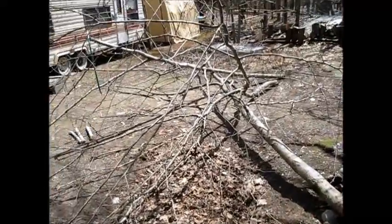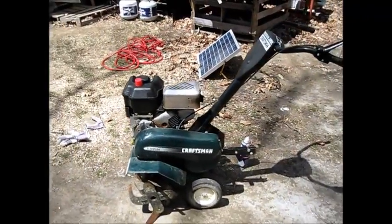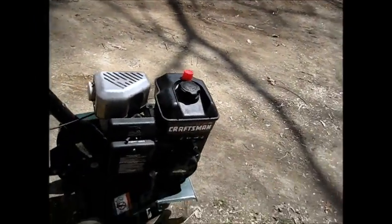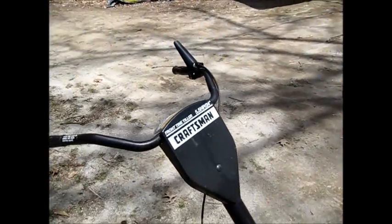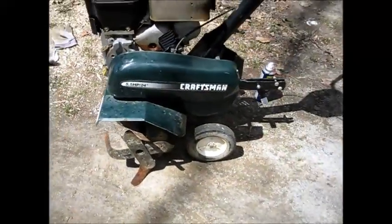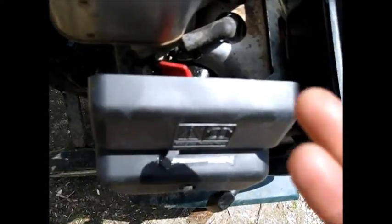But it's 12:30 in the afternoon and I only just got home because another friend of mine took me up north and got this off Craigslist. Now it runs, but it runs at full throttle only, and I think it's a relatively new machine. It's got a Briggs & Stratton Intek engine, Craftsman front tine, 5.5 horse, 24-inch. It's in relatively good shape, but I'm going to lube it up because the throttle is not adjusting. It was running full throttle when he showed me, but I shut it right off immediately.